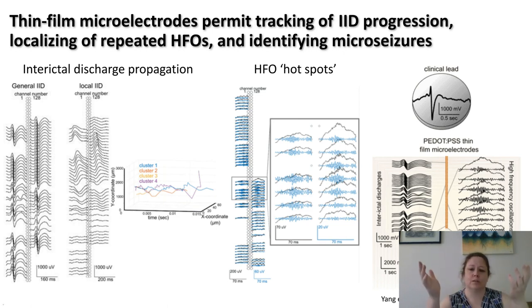All that information, sampled with the microelectrodes, is not accessible using the clinical lead, which is shown on the top here as that big circle. All that information would be summarized into one single trace, which already tells us that we are gaining useful information, including clinically relevant information with regard to the human brain, using these microelectrodes and the thin film devices.